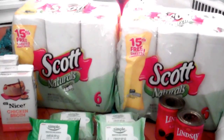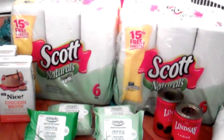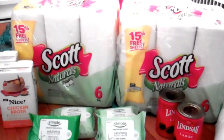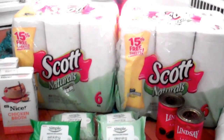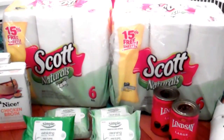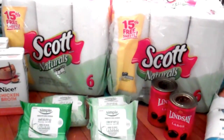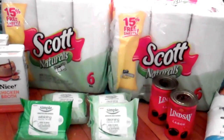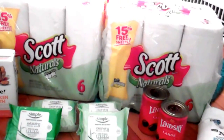Okay, Scott Naturals 6-pack. These are on sale right now at Walgreens for $3.99 in the December coupon booklet, which you can find at your store right by the front. Usually it's by the baskets, the shopping baskets. And there on page 16, there's a dollar off coupon. Now that coupon, you just have to have them scan one time. It'll take off as many as you buy. So if you buy five of them, it'll take off $5. So that brings your total to $2.99. Math is hard. That brings it down to $2.99 each.